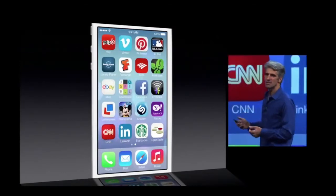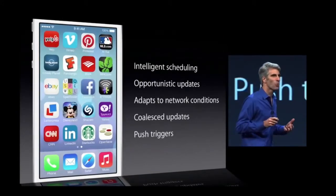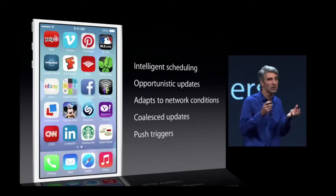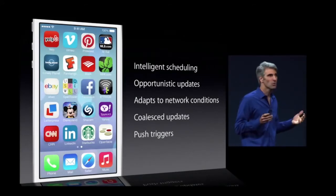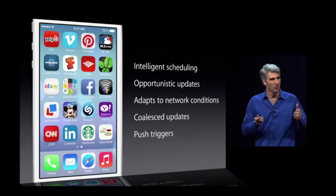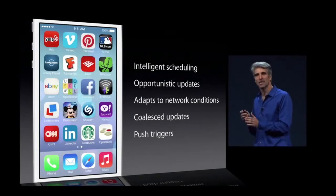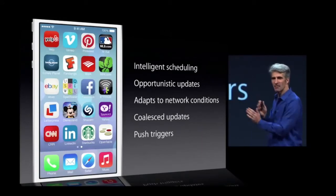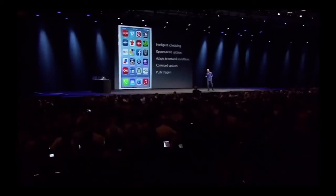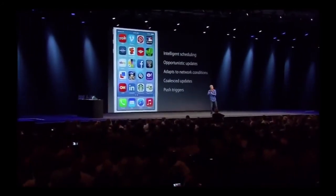Now, in addition to this intelligent scheduling, iOS 7 does opportunistic updates. The average user wakes their device dozens of times a day, and those provide great opportunities when the system's already powered up to update apps in the background. It also adapts intelligently to network conditions. So if you have good coverage, it's a great time to fetch. And it coalesces updates across multiple applications. So once you have those radios powered up, multiple applications can take advantage of it for their background updates. And finally, iOS 7 responds to push notifications as a trigger to give that application time in the background. So when you follow that notification, the app will already be up to date.